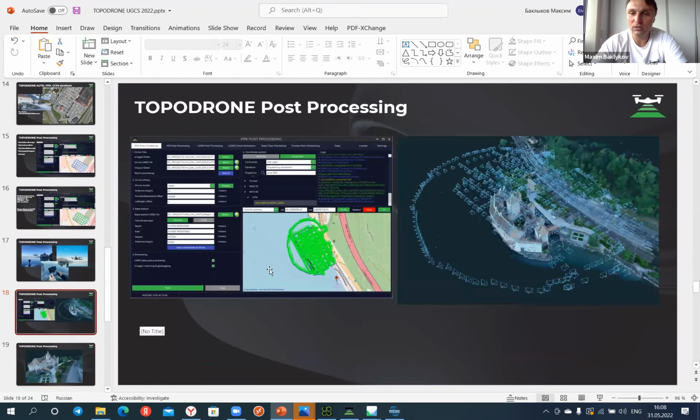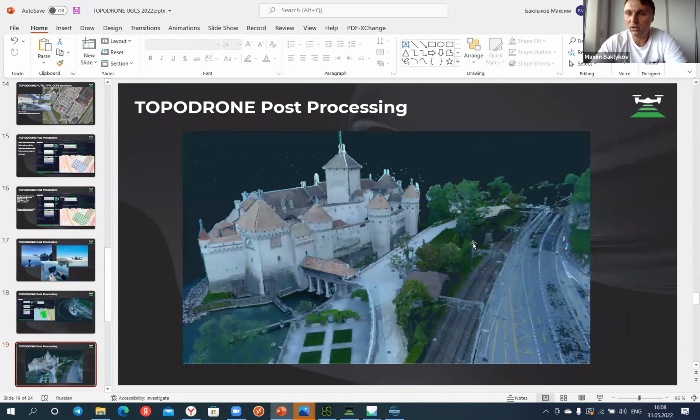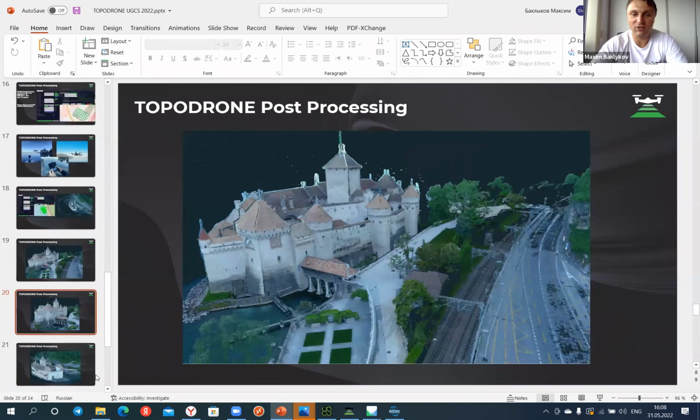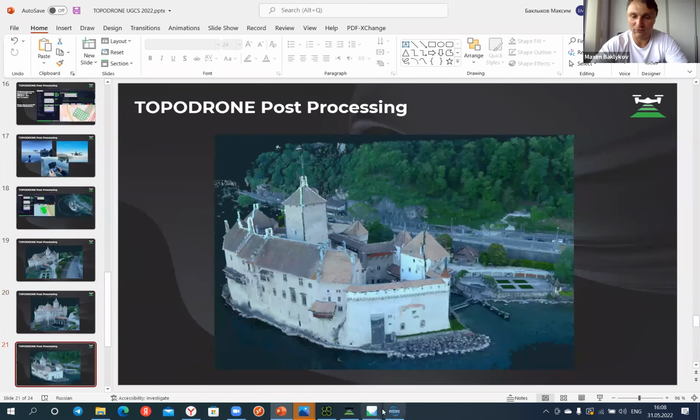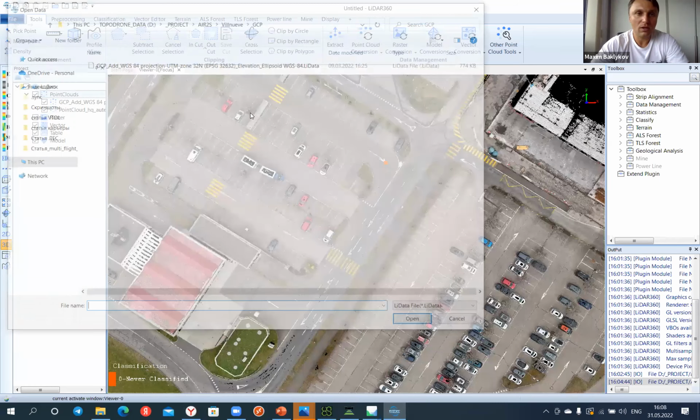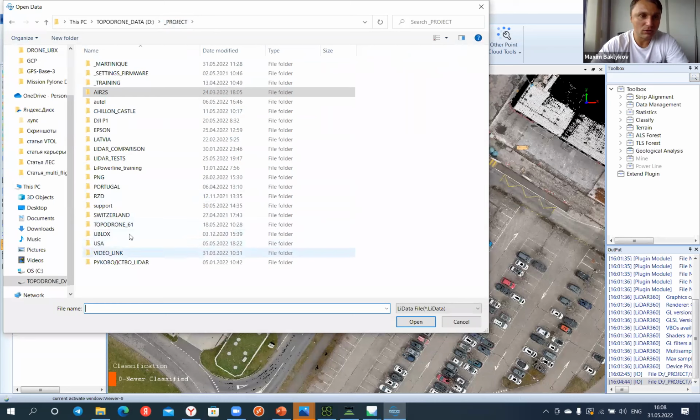After that, what you need is just to add all images together and run aerial triangulation, nothing more, because all images have a very precise position, as can be seen from post-processing techniques. After that, you will get a very precise 3D point cloud, and I will open it as well. I will open the point cloud.